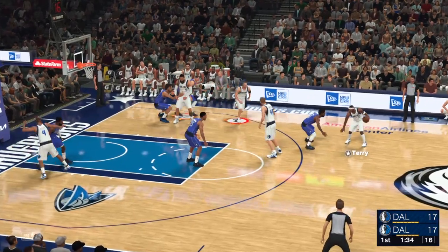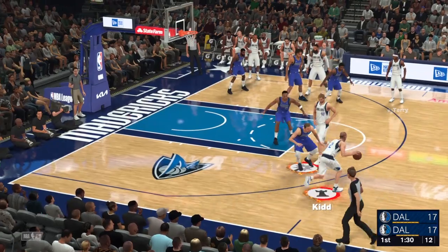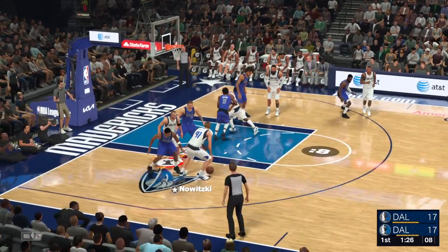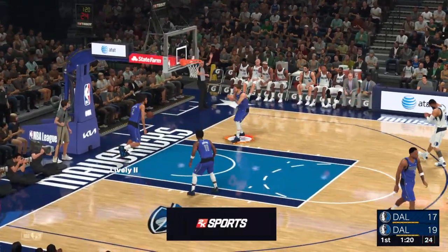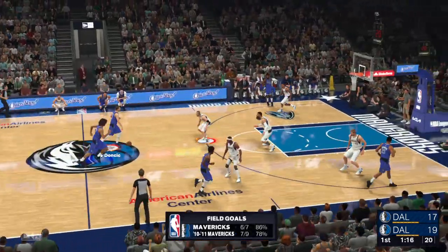Irving against Terry. Outside Kidd. Nowitzki looking around. 16 feet away, and it's Dallas with another. A great shooter for Nowitzki. The mid-range is easy money all day long.